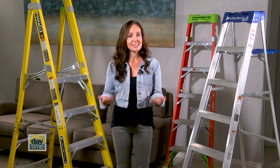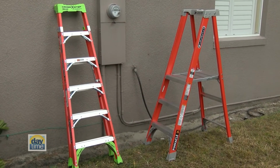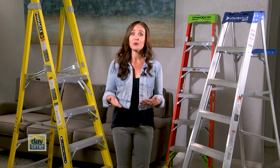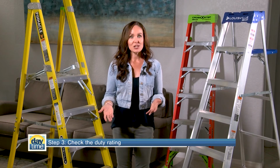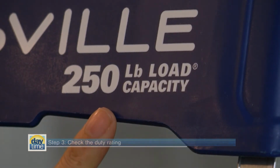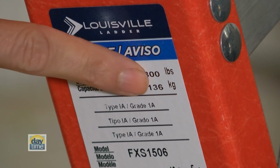If the task isn't super high or just out of reach, but somewhere in between, the leanable cross-step ladder or pinnacle or cross-pinnacle platform ladder should be your go-to. The nature of your task and its location will help you determine which to choose. The third consideration is making sure your ladder has the appropriate duty rating. That's the maximum weight a ladder will safely hold, including the user and any tools and work materials. You can find that on the ladder itself.